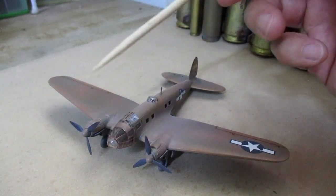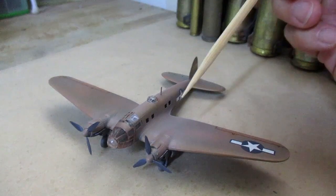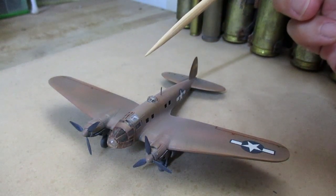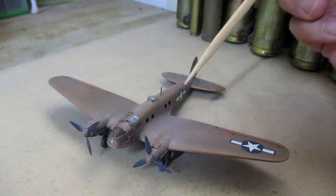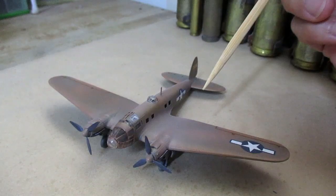But other than that, this kit is an average kit. It's not the best one on the market, but I don't think anybody would be dissatisfied building this model kit. I think you're going to enjoy it. I have.